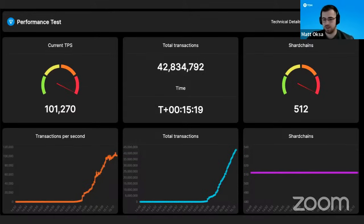Because this is an insane amount of transactions, 42, almost 43 million. How do you audit such a huge number of transactions? Oh, of course. 2 parts. First is infrastructure setup verification, and then performance monitoring.